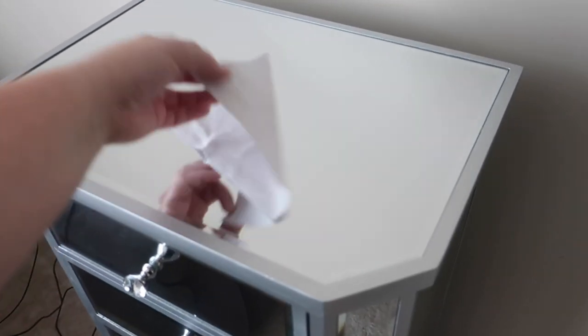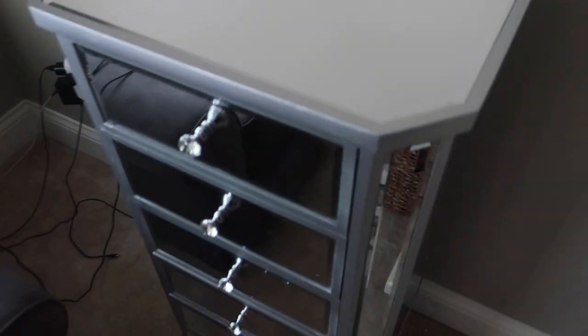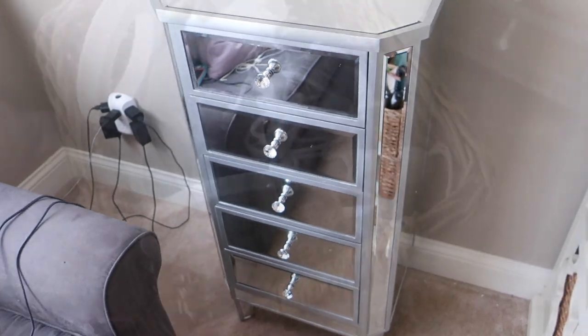I also appreciate that it came with this cleaning cloth, so that way you can keep fingerprints off the mirror, because it does also have a mirrored top as well, which is just reflecting the wall behind it. So I'm going to get this loaded up so you can see how much it holds, and I'm excited about this next step in getting my office organized.